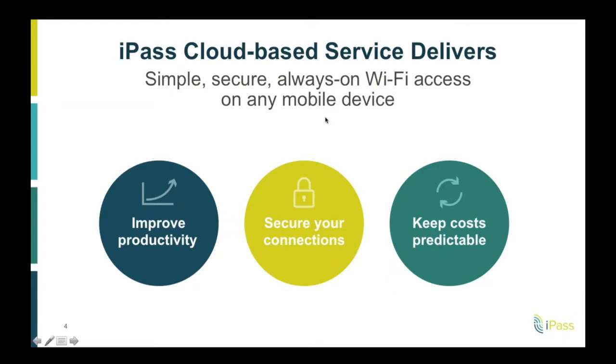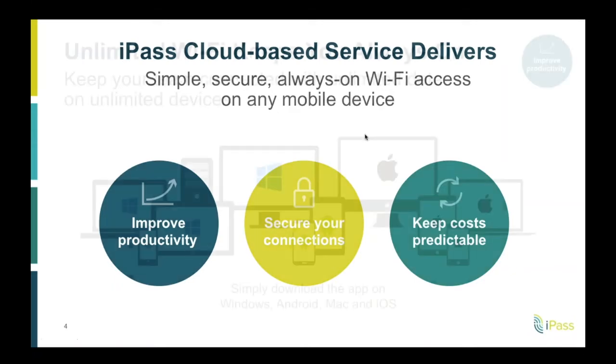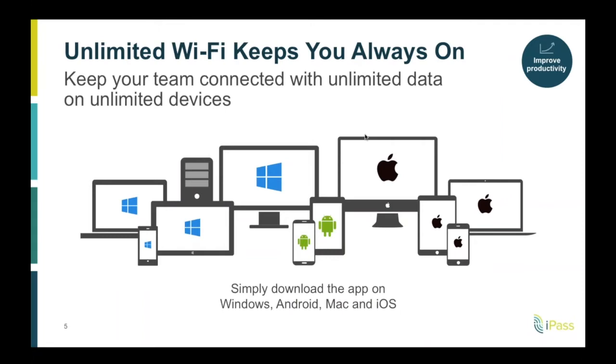Our vision for unlimited, everywhere, and invisible connectivity means that you receive simple, secure, always-on Wi-Fi access on any mobile device. That access improves your productivity, secures your connections, and keeps your costs predictable. What we now sell at iPass is an unlimited service package, which means you can receive unlimited data on unlimited devices. That's no speed limits, no reduction in quality of service, no time limits, no usage limits. It's truly an unlimited service.